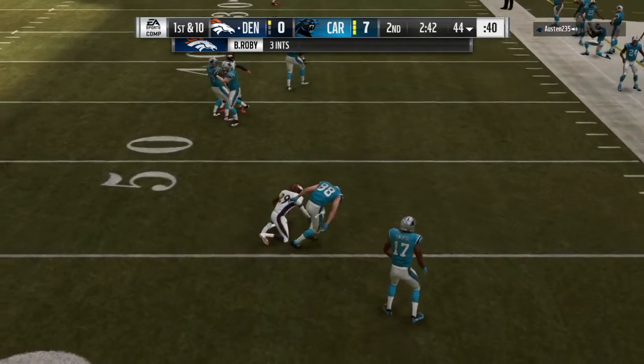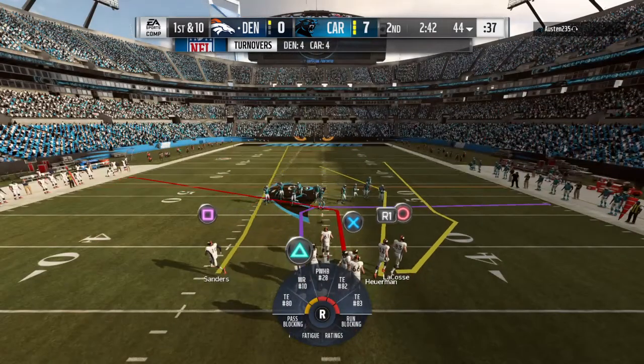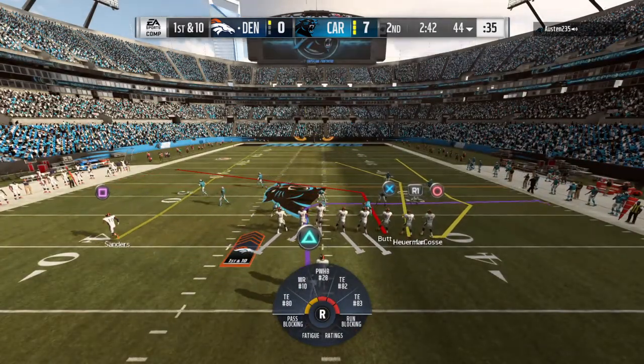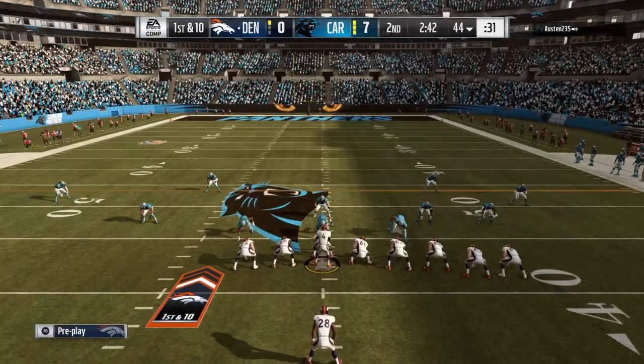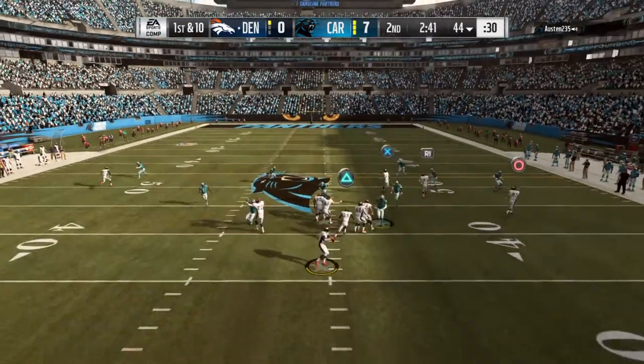Picked off by the corner, Bradley Roby. And the return comes to a halt right at the 44-yard line. And that gives him now 3 interceptions in the game. Well, someone's locked into what they're trying to get done in the passing game. When was the last time we had someone get 3 in a contest?